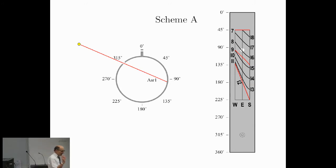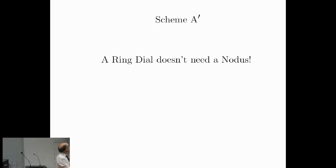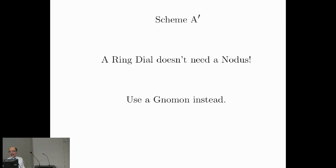And I realized that you could improve scheme A to what I shall call scheme A dashed. And what you do is to make the observation that you don't need a notice at all, the hole, the aperture we're using, the hole in the side of a ring. Instead, you can use a gnomon.